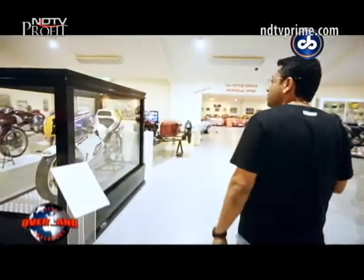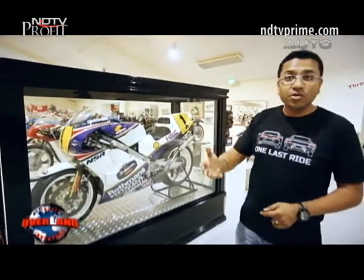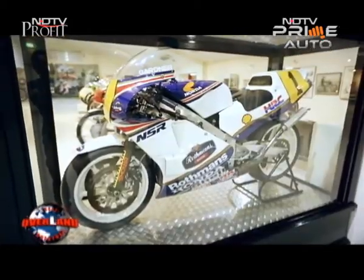This is the two-stroke bike. Gardner is one of Australia's greatest motorcycle racers. Of course, Mick Doohan, everybody knows of him too. Australia produced a lot of great racing drivers and riders, and all of them are commemorated here at the Racing Museum.